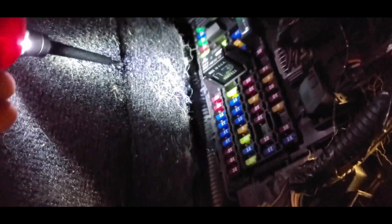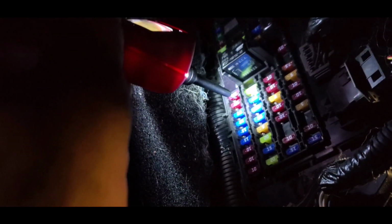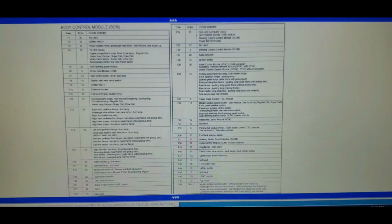Okay, so I'm down here at the BCM. Here's my fuse for reference, and we're going kitty corner. We're going to check to see if we have power on both sides of the fuse. So we have validated fuse is good.